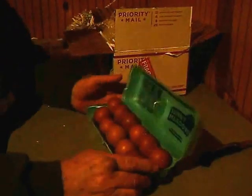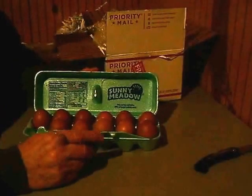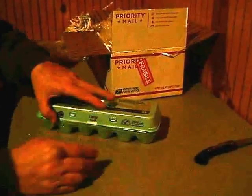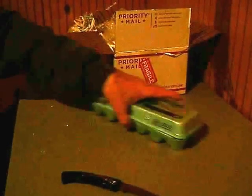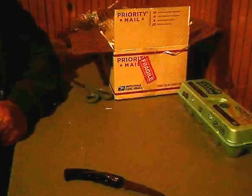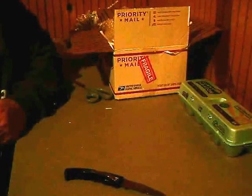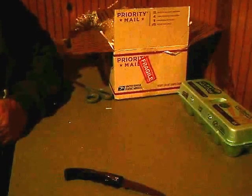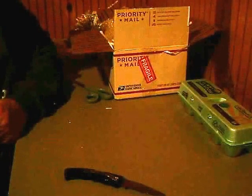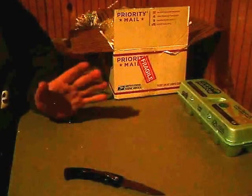Now, what I'm going to do, these eggs have been in the mail, so I definitely do not want to put them in an incubator right away. I'm just going to close them up, and I'm going to leave them right there on the table and let them settle. Today is Wednesday afternoon, about 6 o'clock, and I will probably fire my incubator up Friday night. That'll give them 2 days to settle, and that should be good.